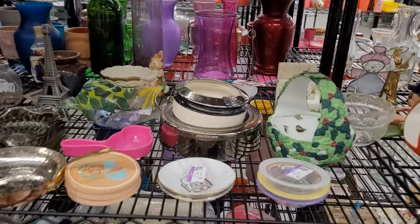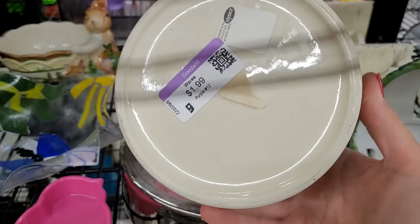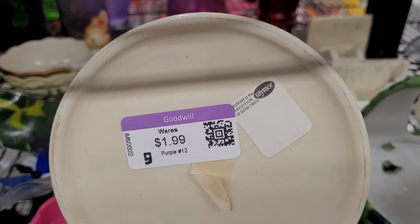I put this gorgeous ashtray in my cart earlier, but I just popped it back on the shelf to show you how I almost made a massive mistake.